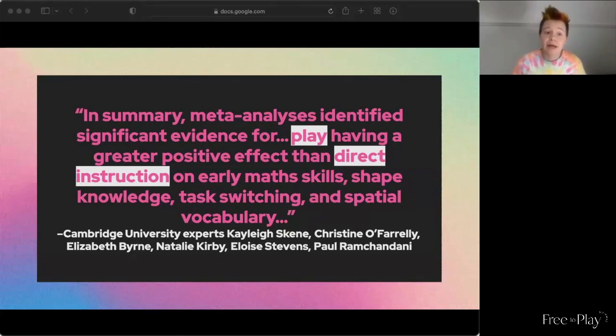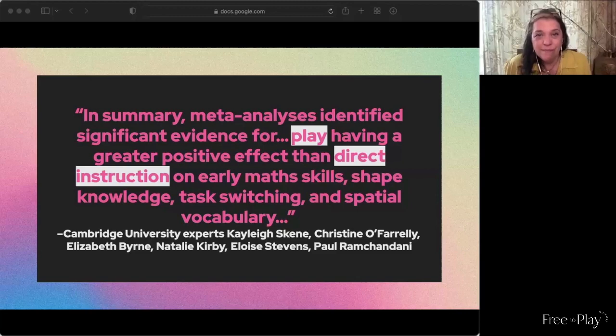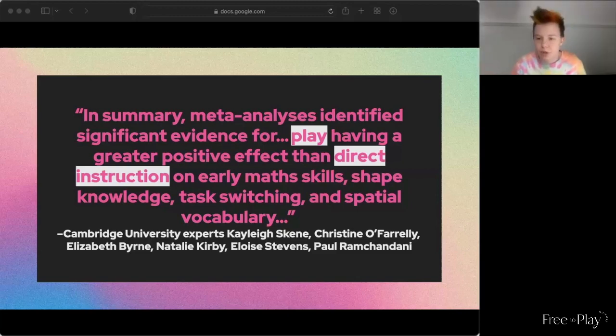And they said meta-analyses identified significant evidence for play having a greater positive effect than direct instruction on early math skills, shape knowledge, task switching, spatial vocabulary. And I've got the link to the whole thing later on in the references, and I might be able to give it to you to put in the caption or something like that if people want to go look at it.